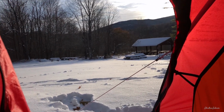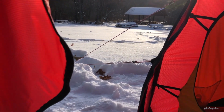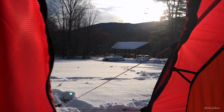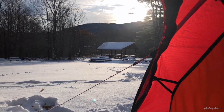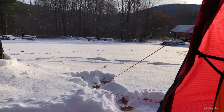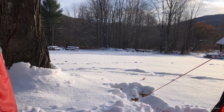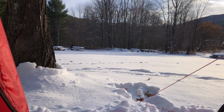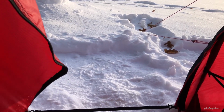Isn't this worth coming out here in the winter? You open the door and you see this beautiful wintry landscape, the sun shining, the snow. It's very cool. I see the other guy from last night. He's already almost packed up. He's going to hike a long ways again today.